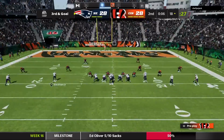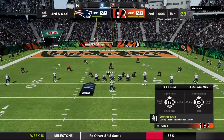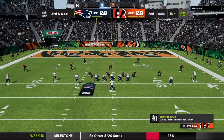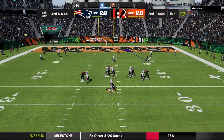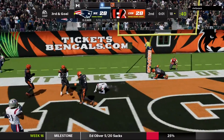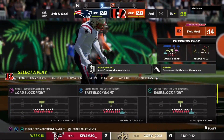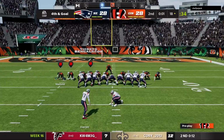A big play forthcoming. Here's third and goal. The final shot here before half for Carr. To the end zone, but it's incomplete. That was a touchdown if he could have hung on. Instead, it was a well-timed collision to jar that one free.